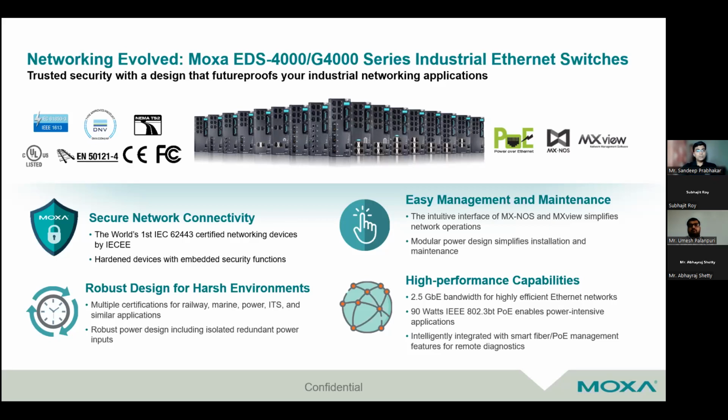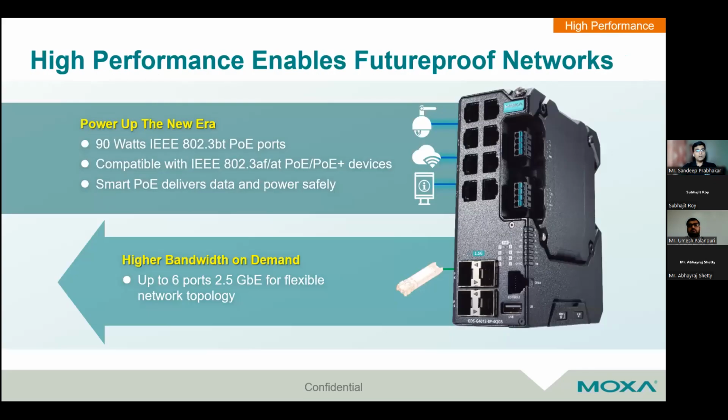So along with the standard switch, we also have the high performance switch, which is the 802.3 BT. This particular switch has option for 802.3 BT, that's 90 watt PoE. Then it's compatible with most of the devices which are available in the market. It's backward compatible as well. It's got smart PoE and delivers the power safely too. It's got 2.5 gigabit uplink as well. So you'll have a little bit of flexibility in terms of the network topology.